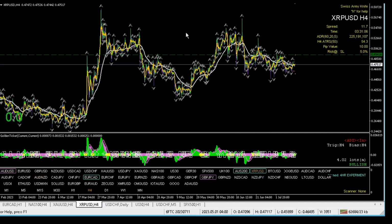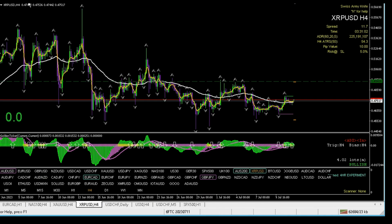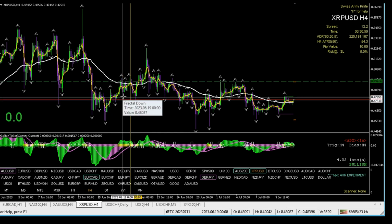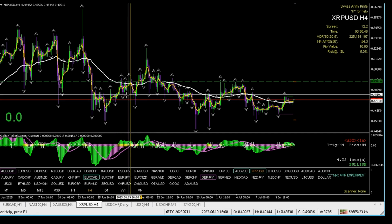XRP, we looked at a couple of times. So here's where this should have had a vertical line on it. Silly rabbit. 620-ish. That's actually technically right here. This is where we were looking. It popped down, stayed within a range. Now, the one fractal back is too tight, though. That's why I'm trying to say, hey, I want structure versus one fractal back.